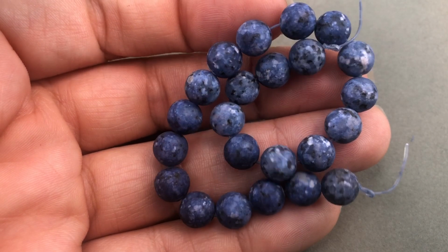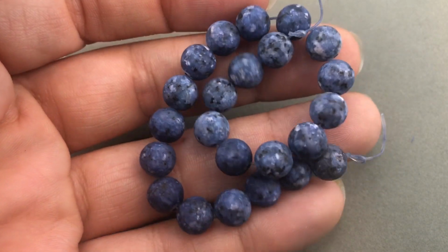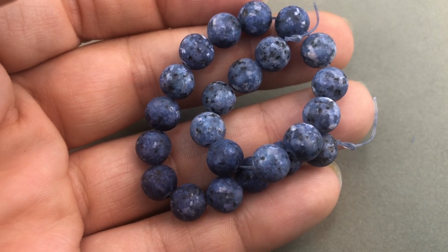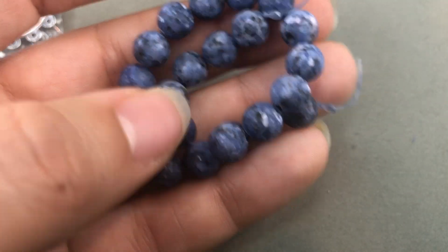Number 8 is a 7-inch strand of 8 millimeter frosted matte sesame jasper round beads, dyed. Very nice. I think I have some of these, but not matte, that I got in Tucson. I never knew what the stone was, but it makes sense now that it's dyed sesame jasper.